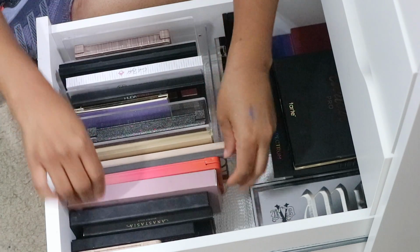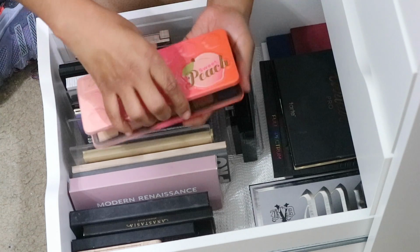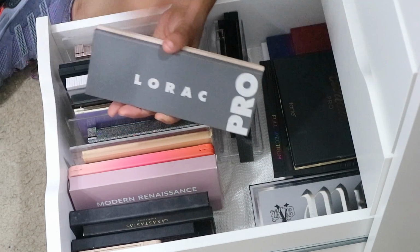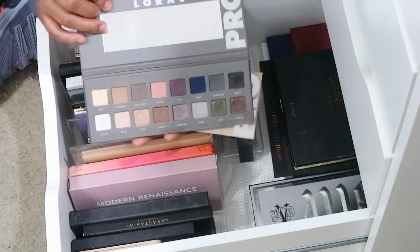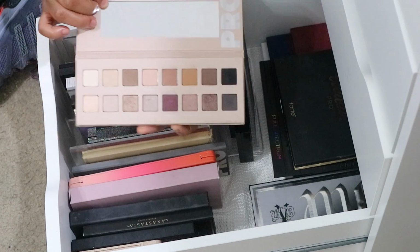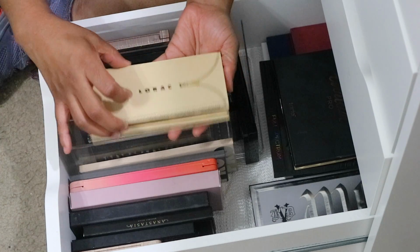Another Too Faced palette, and it is the Sweet Peach palette. I have the Lorac. You guys know I have the Lorac one up there in my everyday drawer, but here is the Lorac 2, and here is the Lorac Pro 3, which is a much cooler palette. This is the Lorac palette unzipped. Love this.